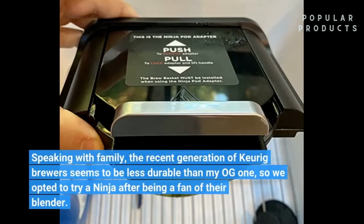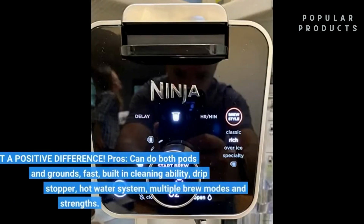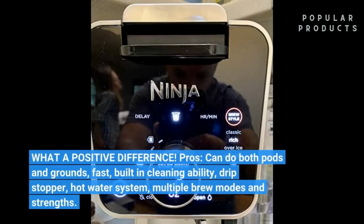Speaking with family, the recent generation of Keurig brewers seems to be less durable than my OG one, so we opted to try a Ninja after being a fan of their blender. What a positive difference! Pros: can do both pods and grounds, fast, built-in cleaning ability, drip stopper, hot water system, multiple brew modes and strength.